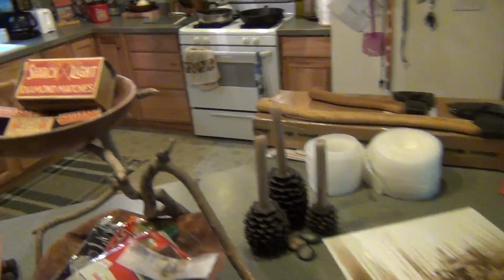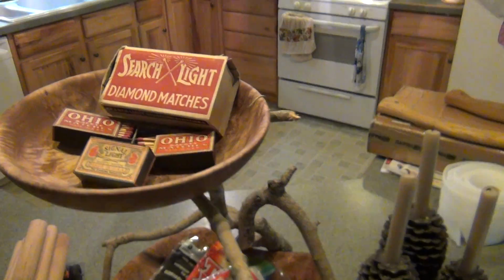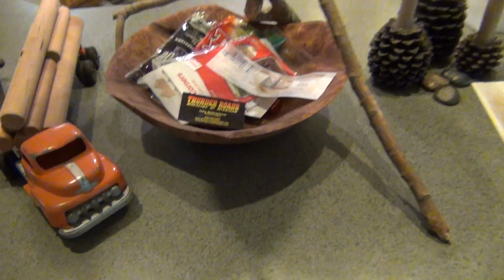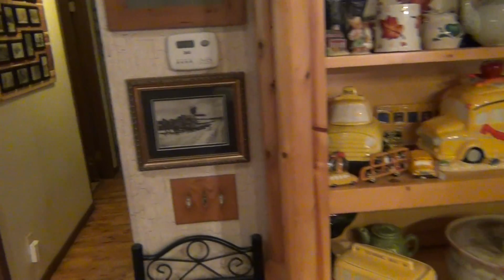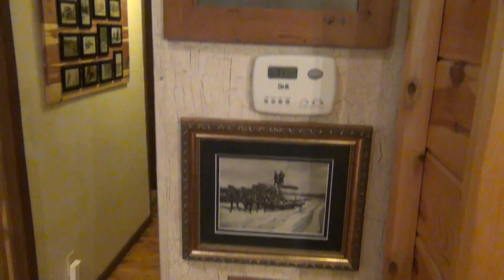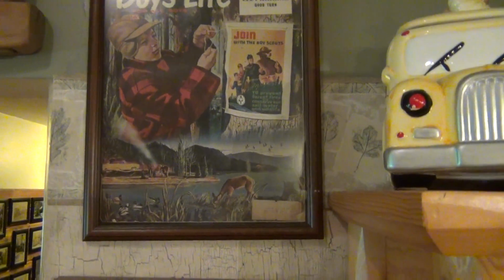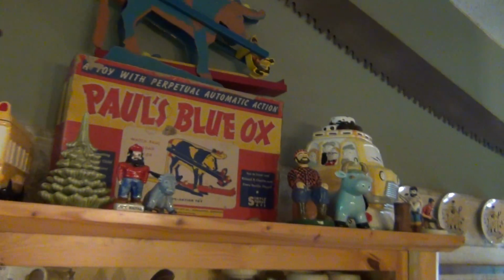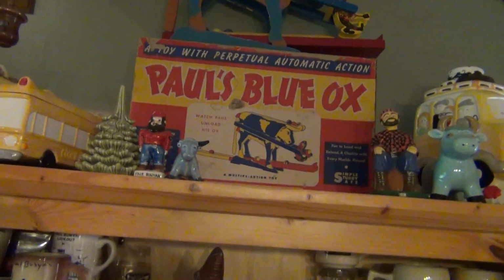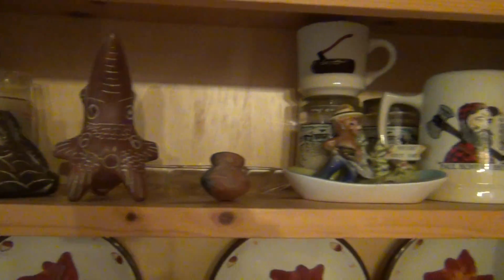Stuff on the bar. Old matchbooks. They're wood related. Bowl that Burlcraft turned for me, and a bowl that I turned. I don't know if I got this stuff on camera yet. Just more pictures. Old Boy's Life with a Forest Service poster on it. Another saw. Stuff, all kinds of odds and ends in a cat.